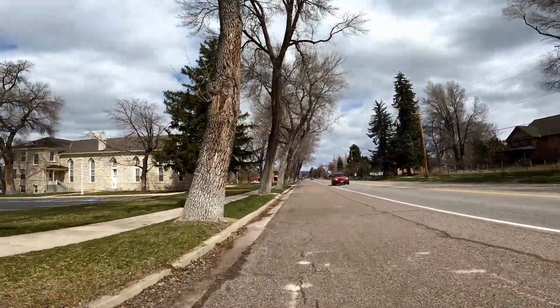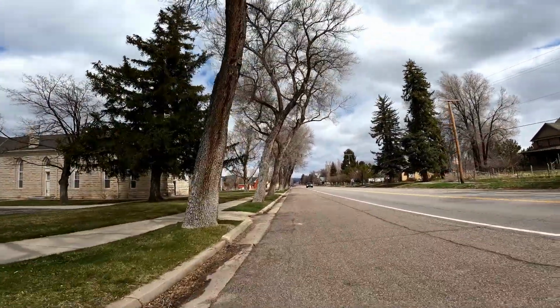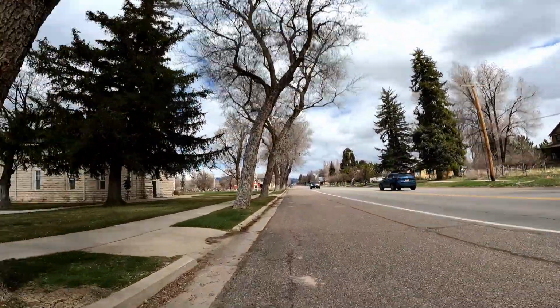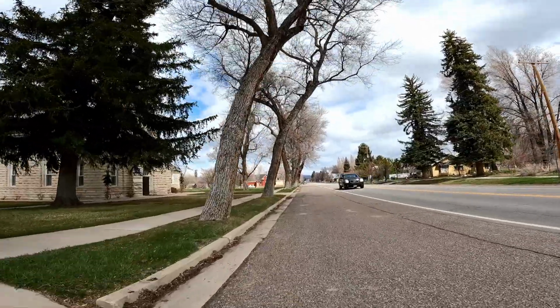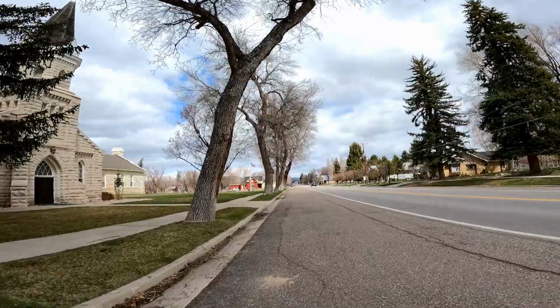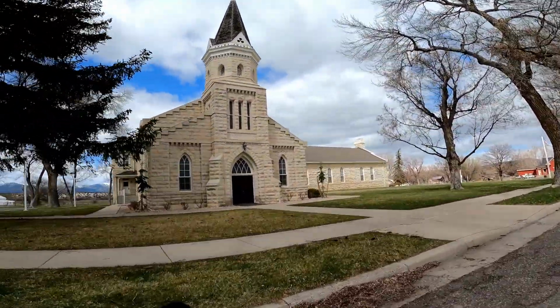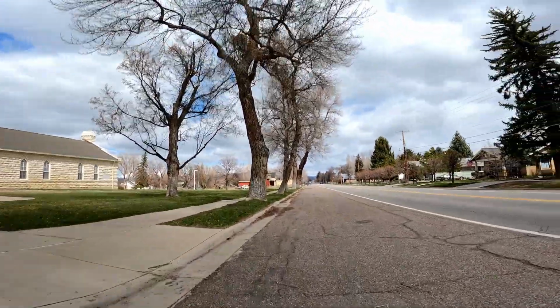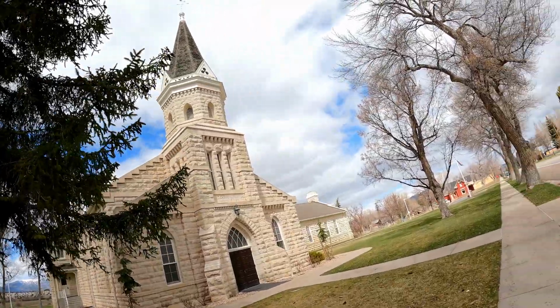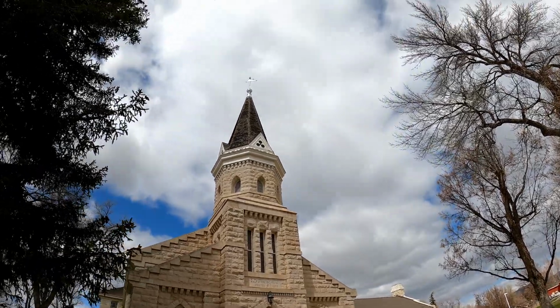Okay, this majestic looking castle thing is a church, built by the LDS. These are the types of LDS churches that I actually like when they were a lot more unique and kind of castle-y looking, at least I think castle-y looking, a little more majestic, but now they're all kind of look the same. I'm sure it's cheaper, which I'm all for, saving money, but you know what I mean.